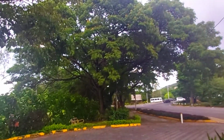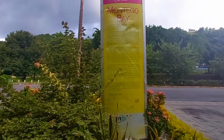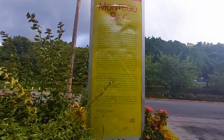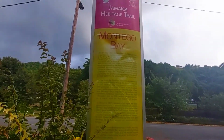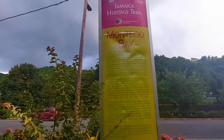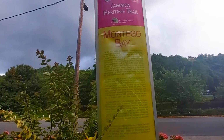Oh, look at a pretty tree. Okay, back here. So, Jamaica Heritage Trail. It sounds like Christopher Columbus. Not true. All right, there it is. It says, on the 9th of May, 1494, Christopher Columbus arrived in Montego Bay during his second exploratory voyage to the New World and named it Golfo de Buen Tiempo, Fairweather Gulf.